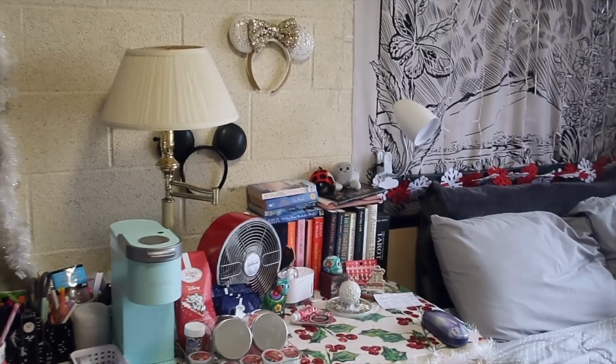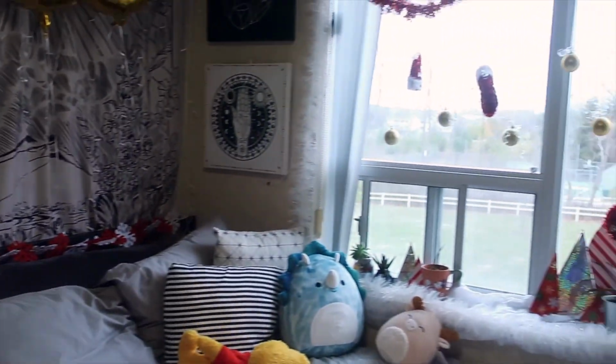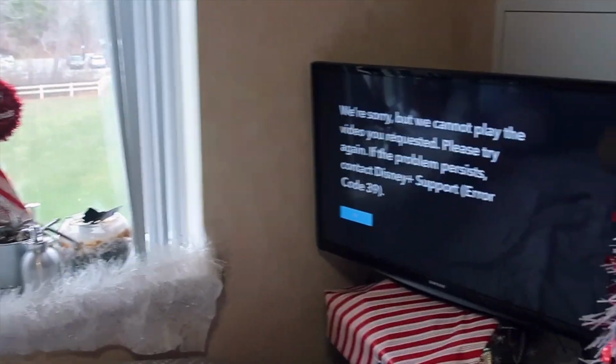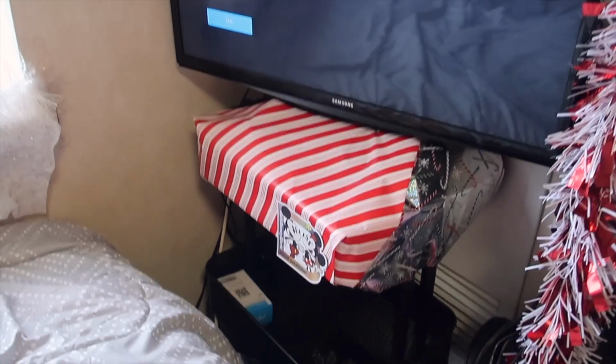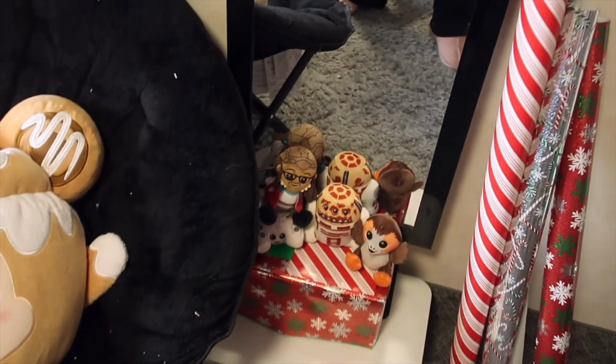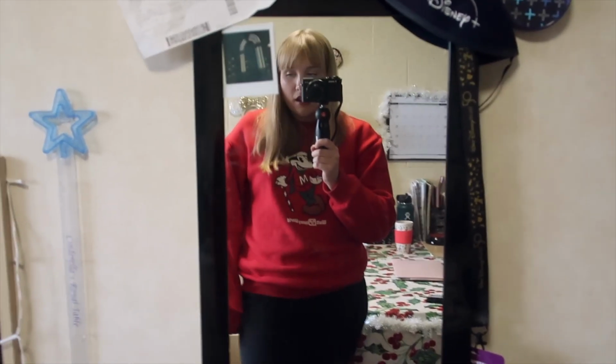So just an overview, we'll go over everything in a minute, but ears are up, more garland up, I wrapped this here on the TV, of course it stopped working, I wrapped it so it looks a little nicer, not just the boxes there. I wrapped the box of bubbly that was under my mirror here so you can't see it. I think I'm just going to keep the wrapping paper there because it just kind of adds to the, I don't know, effect.